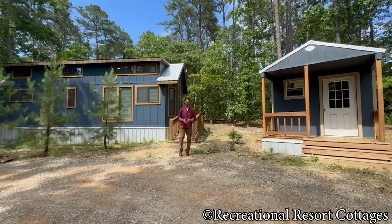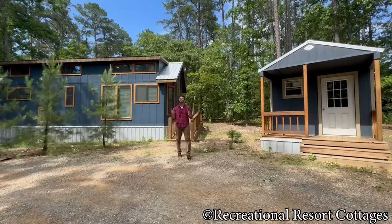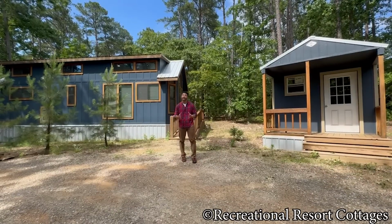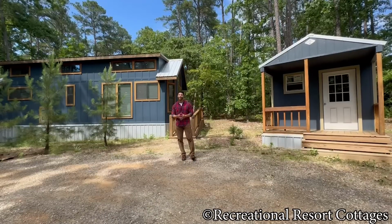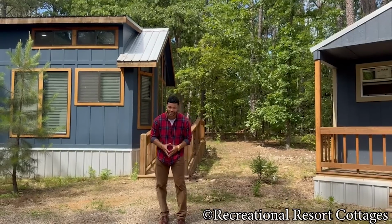Now we're at house 3, and this one is named Lock and Key. So house 3 is a luxury tiny home coming in at 399 square feet. And as you saw on house 1 and 2, the Peels like to do it big when it comes to living tiny, and this home is doing it well as well.